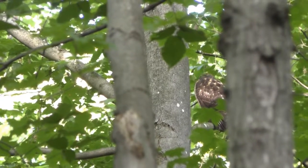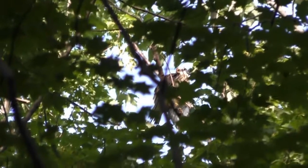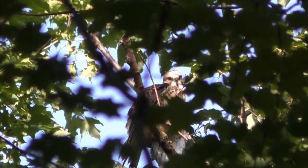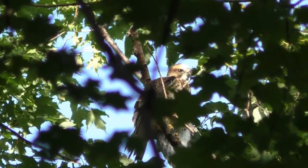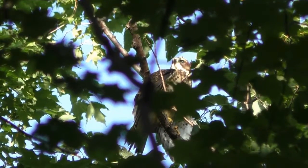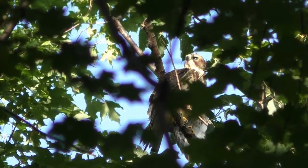The release seemed to go very well. The hawk kept flying up to higher and higher perches until eventually it took off. And we thought it was gone for good until a few days later we saw one flying over the beaver meadow. Now there's no guarantee this is the same broadwing, but since we see so few, it's a pretty safe bet to assume so, I think.